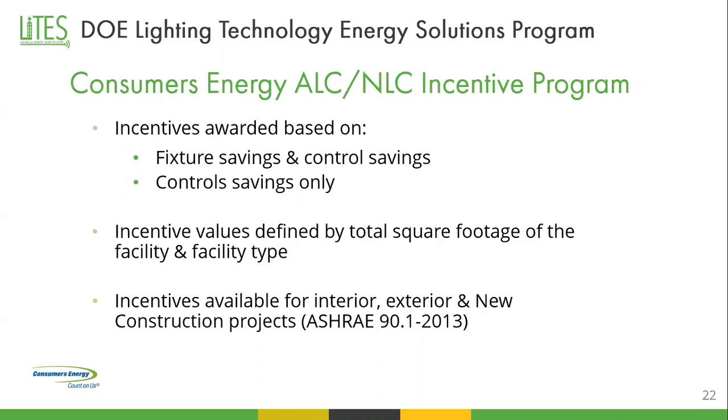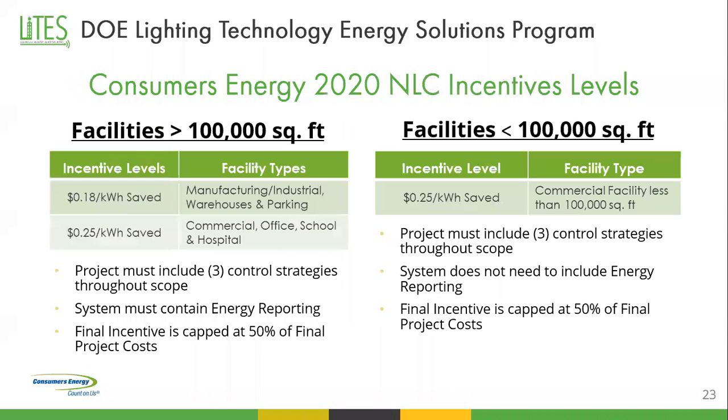However, ASHRAE 90.1 guidelines will come into effect for the new construction projects. Our two programs, we currently have one for facilities greater than 100,000 square feet. This is a two-tiered incentive. Basically, anything that is not manufacturing, industrial, or parking will be awarded 25 cents. Anything else will be the 18-cent incentive tier.